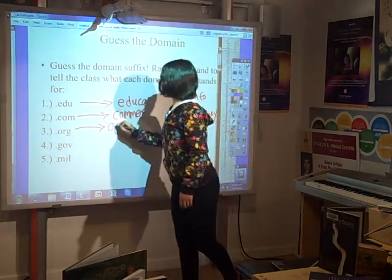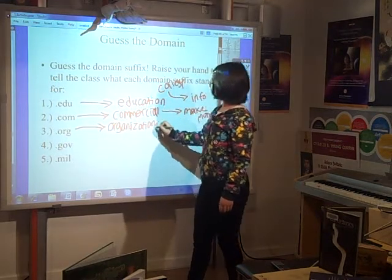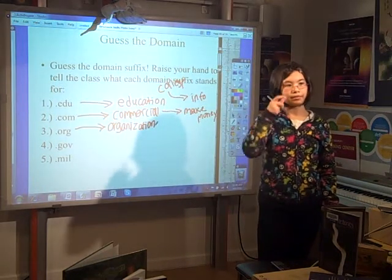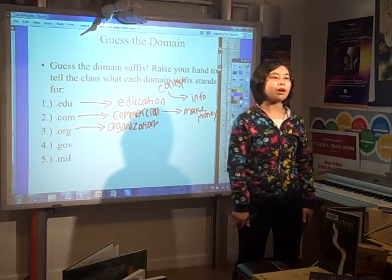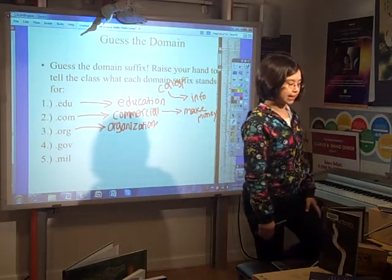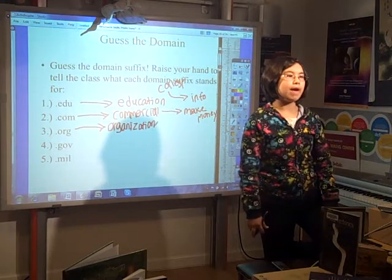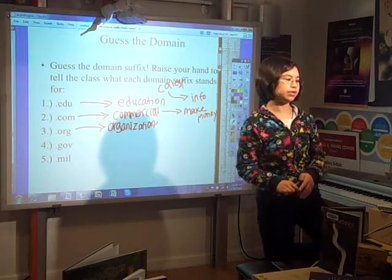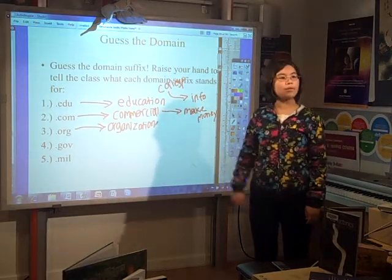Organization. Organization, very good. So who would use an organization, a .org? Company. Not quite. Organization, that's for nonprofit. It might be a charity. For instance, Save the Children, the United Nations Children's Fund. A nonprofit is basically something that doesn't make money off of ads or something like that. So a .org website is for a nonprofit. Now what might the goal of a .org website be?